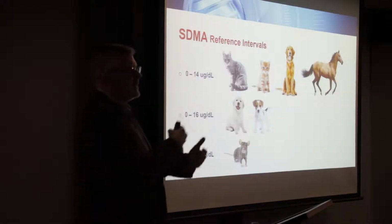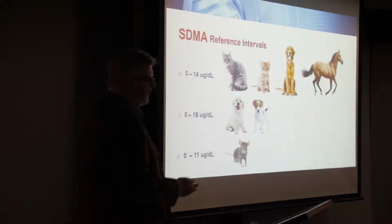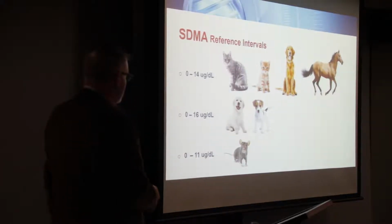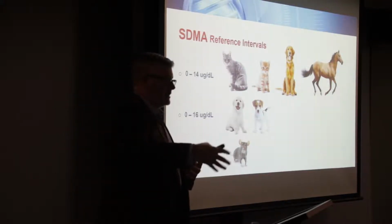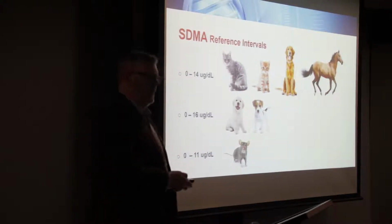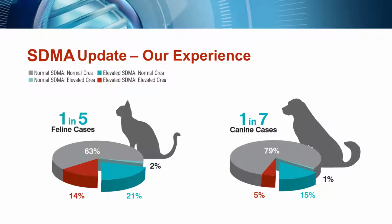And so the thought was potentially reduced renal blood flow was causing that, almost a pre-renal cause. So non-sedated kittens should be in the 0 to 14 range. Just because they're looking at seeing if the immunoassay that IDEXX developed to run SDMA can be used on people, they've looked at it in laboratory rodents, and so if you want to know that, it's 0 to 11.